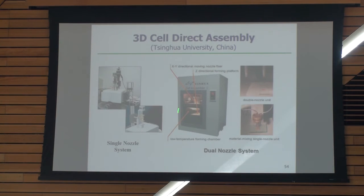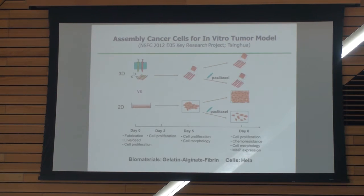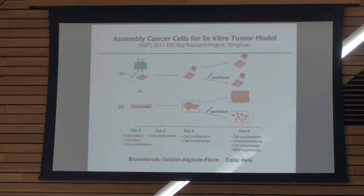And we do have a printing system at Tsinghua, now with 2 printing heads. And we use this to print a 3-dimensional tumor structure. So our thought was that we want to build a 3-dimensional in vitro tumor model, and try to see what we can get from this 3D tumor model compared with the two-dimensional model, which people use frequently for cancer study.